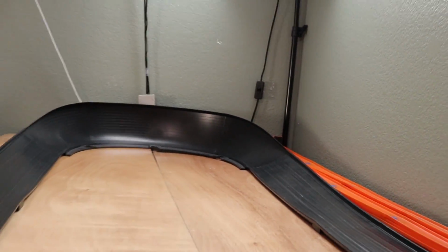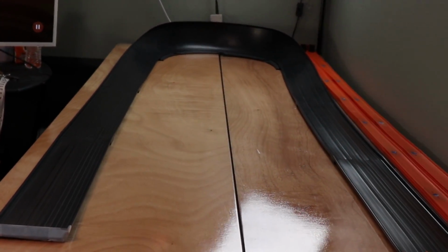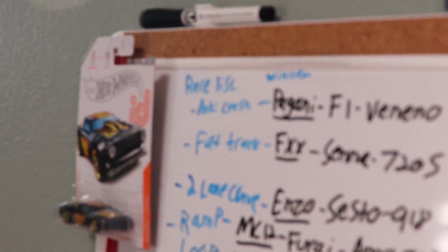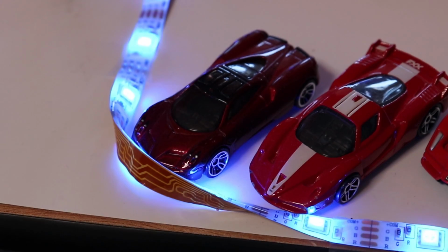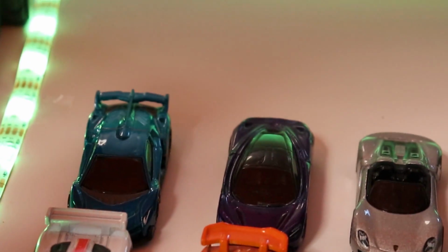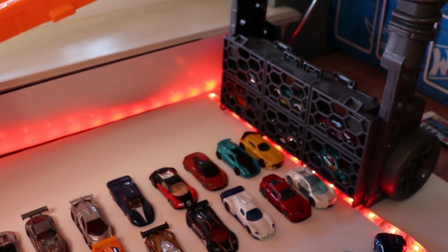As for the track, I said you guys would be able to choose the track in a community post, and you decided to choose the fat track, so that is what you're going to get. We have the beautiful fat track here, and if you remember correctly, from the second race of the season we did have cars race on the fat track, and that resulted in the FXX taking first, which would be the only time we see the FXX in the finale, with the Senna coming in second, and then the 720S coming in third, but the 720S also came in third in another race, which was the street track race.